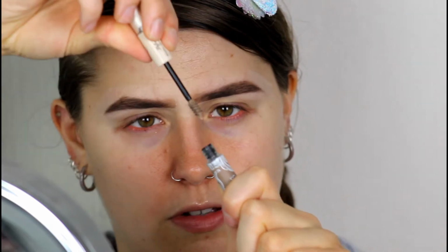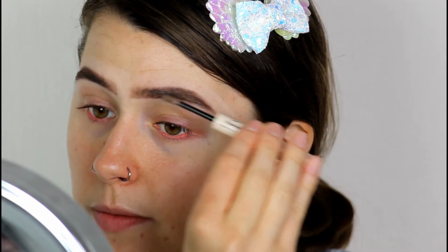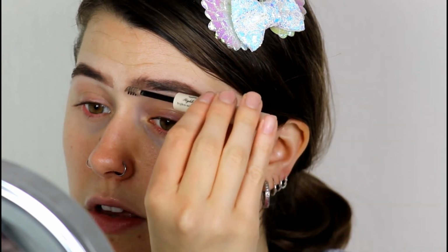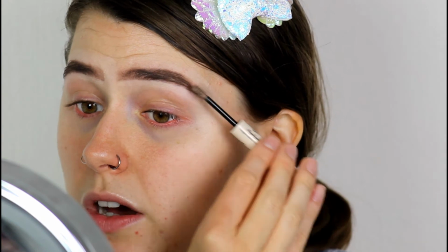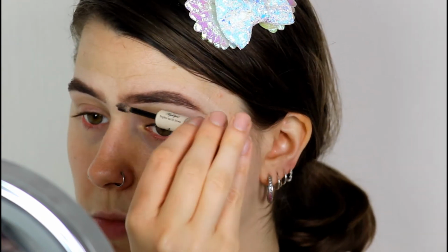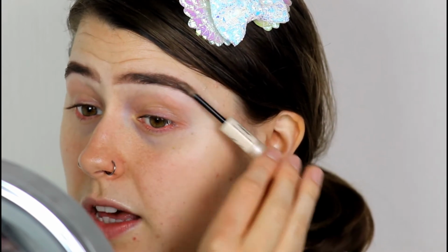So this one is in light brown. Just open it up. It's got a very small spoolie, a very small wand. So let's just start setting the eyebrows in place with this. It's really nice. It's not giving me too much colour because this one's quite pale. So I think it would just be nice to set the eyebrows with it. I wanted something a little bit darker. I think I would have gone for the dark brow version of this one.